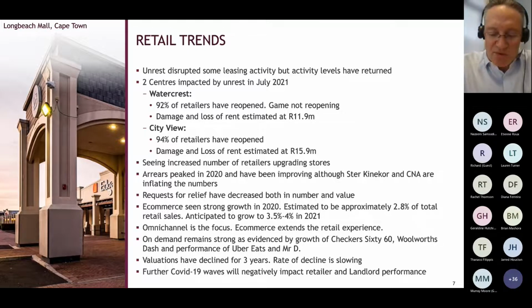And like I said, pretty much all of the retailers are open and trading. And if one had to walk the site now, it's not noticeable that there was any event in July. City View was completely looted, but there was also some fire damage there. It took a bit longer to reopen the entire centre, but as at today's date, 94% of retailers have reopened. Damage and loss there about just under 16 million rand. On both of those centres, we have submitted claims to Sasria, and those claims are being processed. We expect to recover the full amount of those insurance claims.